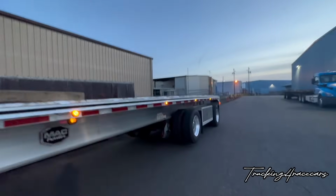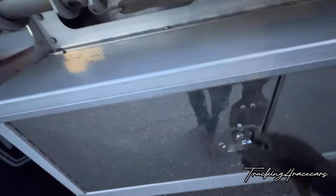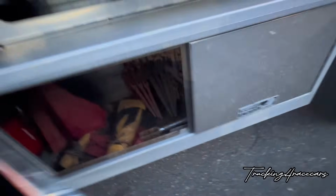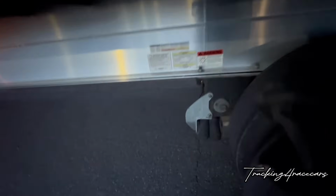All right, guys, I'm all hooked up to a 48-foot trailer. Let's see what we got in the boxes. Got oversized chains, everything. Okay, cool. Check these tires.